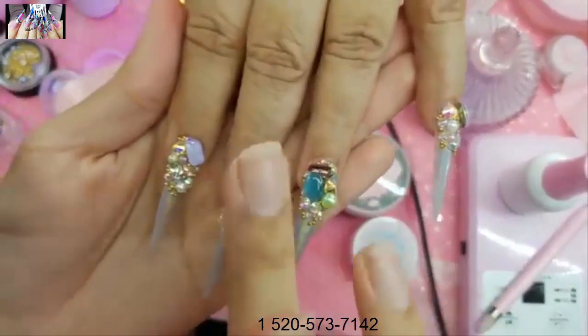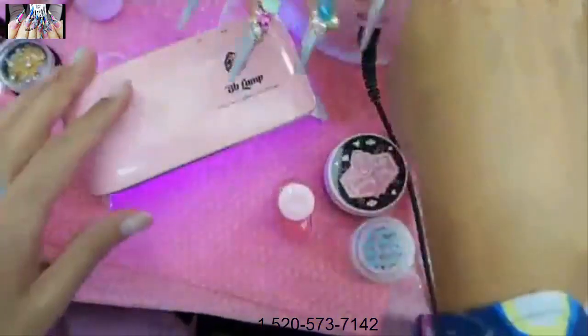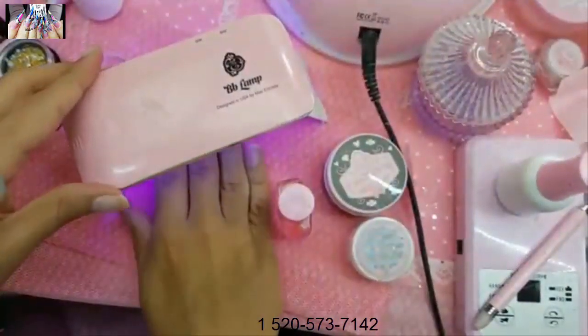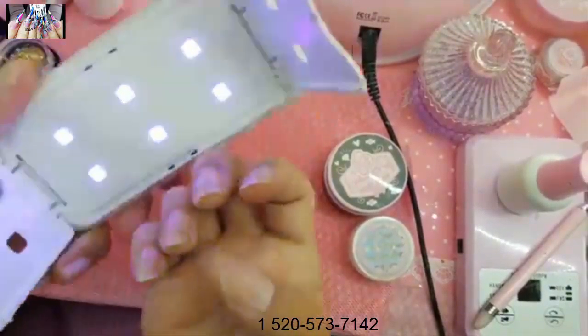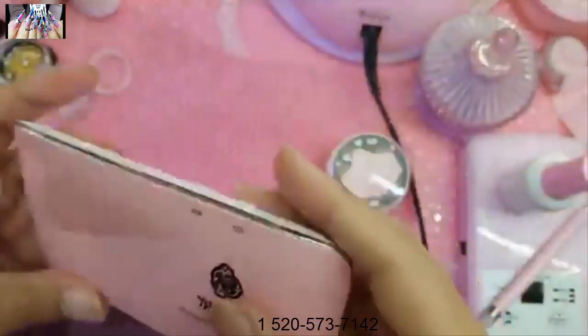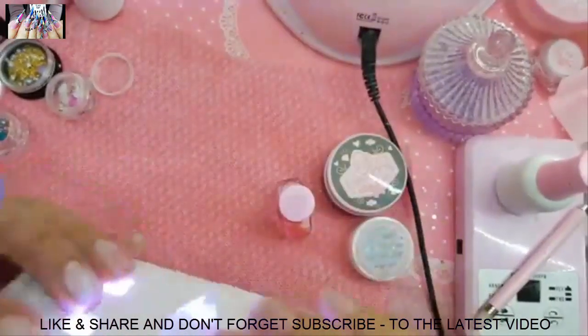Look at that, you guys. Just checking to make sure it's not sticky. We can cure it a little bit longer. And it has two timer options, 60 seconds and 90 seconds.